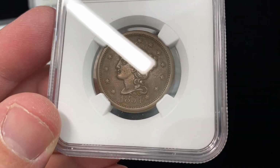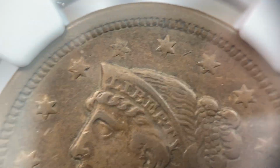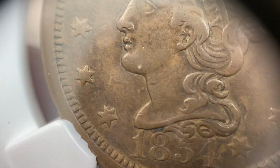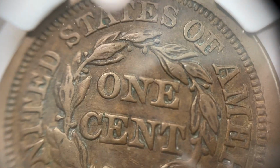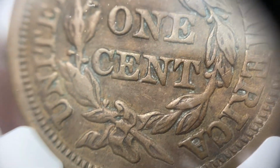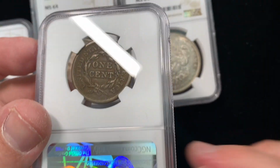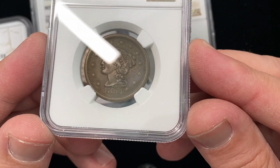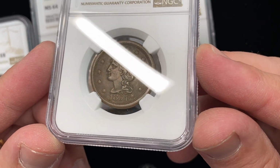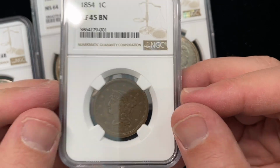So this is an 1854 large cent, not in super high grade, nice coin overall. But the reason we sent this in was simply because this is a coin that we restored ourselves. We went ahead and got rid of the active gunk on it and restored it back to more of its original look. It came back a nice XF45 brown.